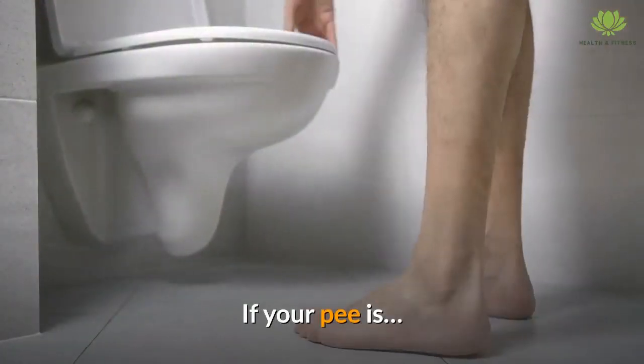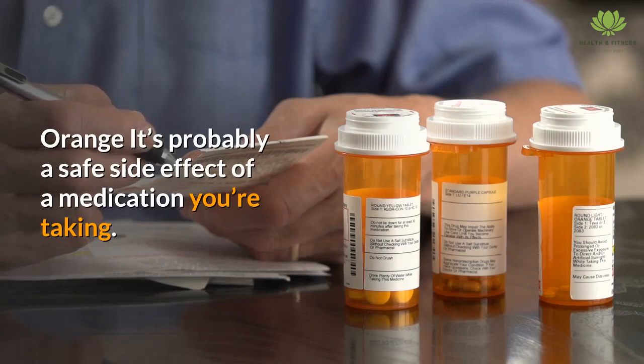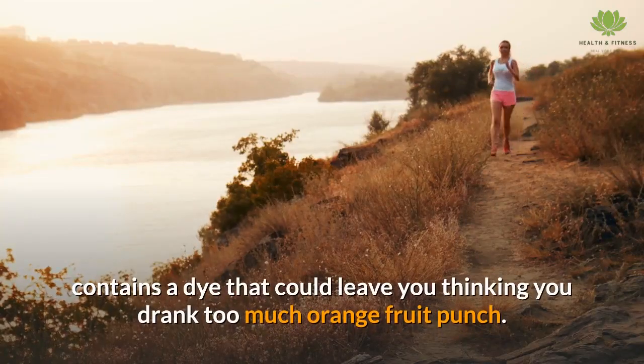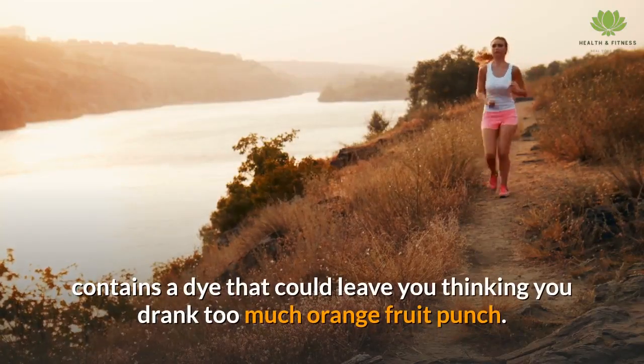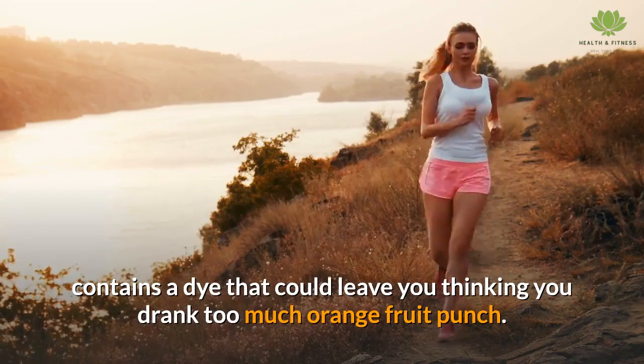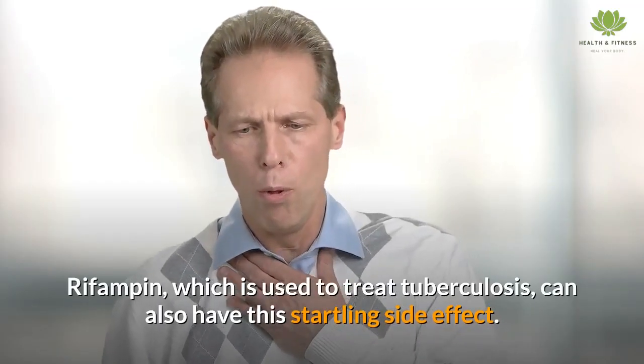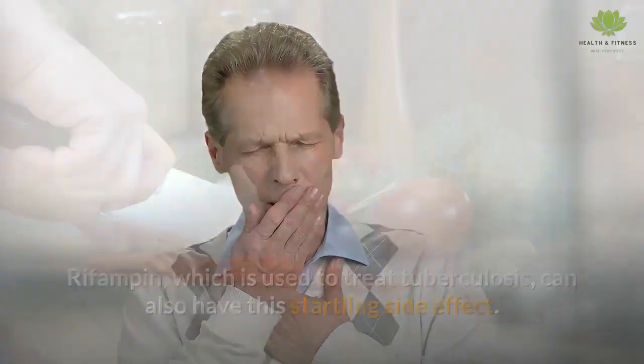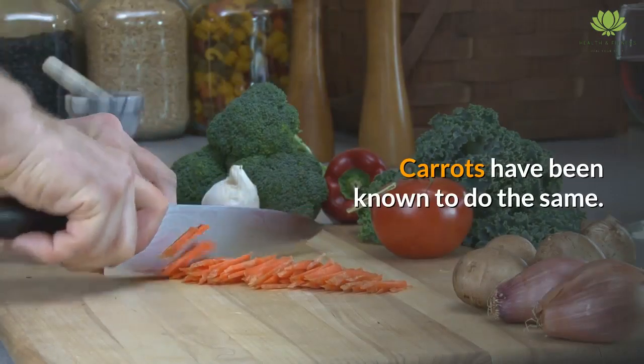If your pee is orange, it's probably a safe side effect of a medication you're taking. Phenazopyridine, a drug used to relieve symptoms of urinary pain and discomfort, contains a dye that could leave you thinking you drank too much orange fruit punch. Rifampin, which is used to treat tuberculosis, can also have this startling side effect. Carrots have been known to do the same.